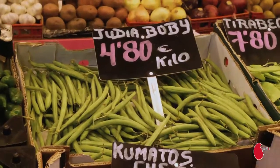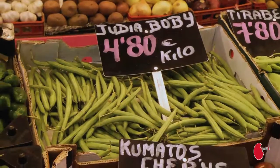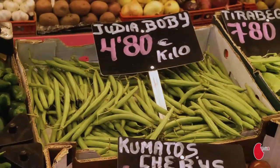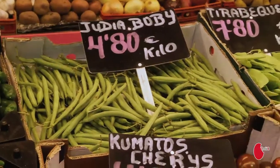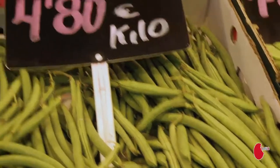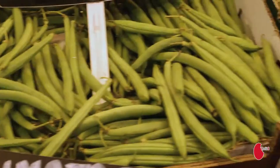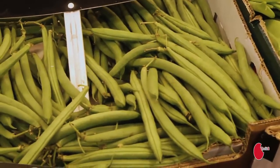Judía, string bean. If you're thin and skinny in the United States, they call you string bean. Very typical in the South. You can blanch these to put in your salad just for a couple of minutes. You can boil these. I love them with fatback and ham hocks.